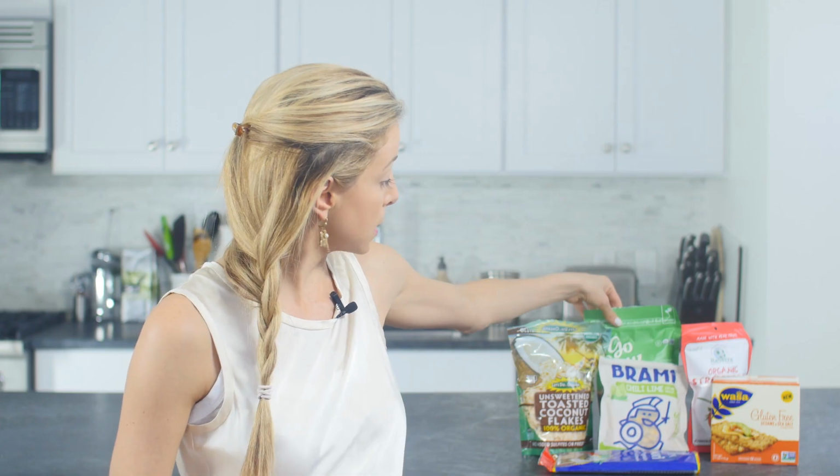Number 4 are pumpkin seeds, and you're going to want to look for the green variety. These are nutritional powerhouses, despite being these tiny little things. They are packed with fiber, protein, and minerals, again like zinc and manganese. They're also loaded with omega-3 fatty acids, and that green variety even has chlorophyll, which helps to cleanse the blood.